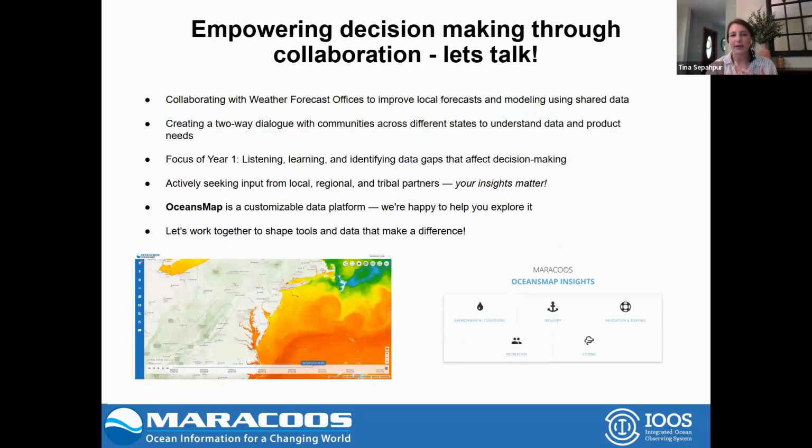But this isn't just about getting that data out, it's about building a two-way conversation with communities. So we want to hear from you and know what kind of data would be most useful in your day-to-day work or planning. And then really, this first year is all about listening and learning. So, where are these data gaps located? What's missing that would help respond to flooding events better?